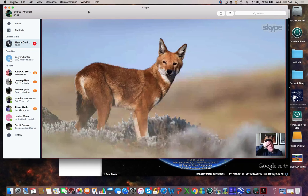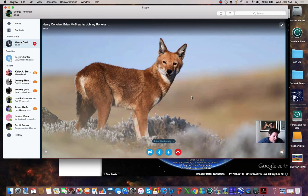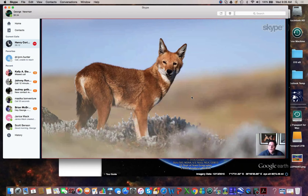And finally, if you don't know what this animal is, on the screen should be a reddish brown, it looks like a fox. This is actually the Ethiopian wolf. There's only 500 left in the world, in a couple of spots in the highlands of Ethiopia. Like the wild dog, like the lions, these guys come into contact with human populations.